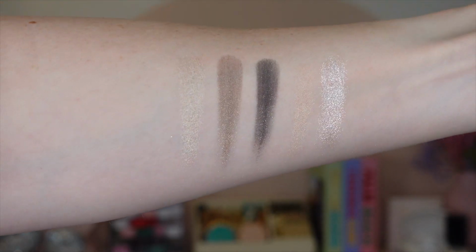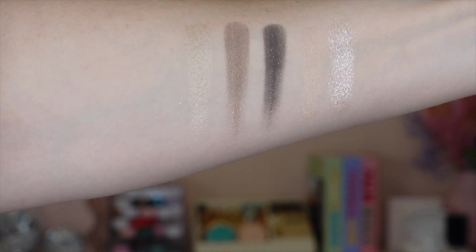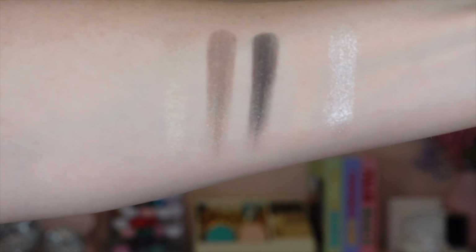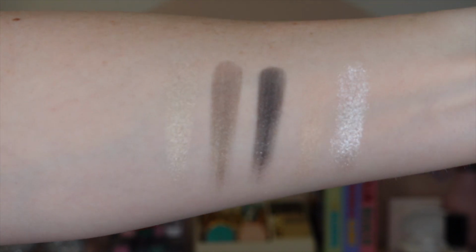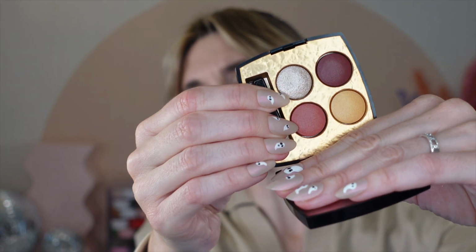I'm going to insert arm swatches here. These were all one finger, one swipe swatches. They were all very easy to swatch, not powdery, felt very nice and luxe. I really like that last shade on here that's almost like a topper. It reminded me of this formula from the Byzance collection.